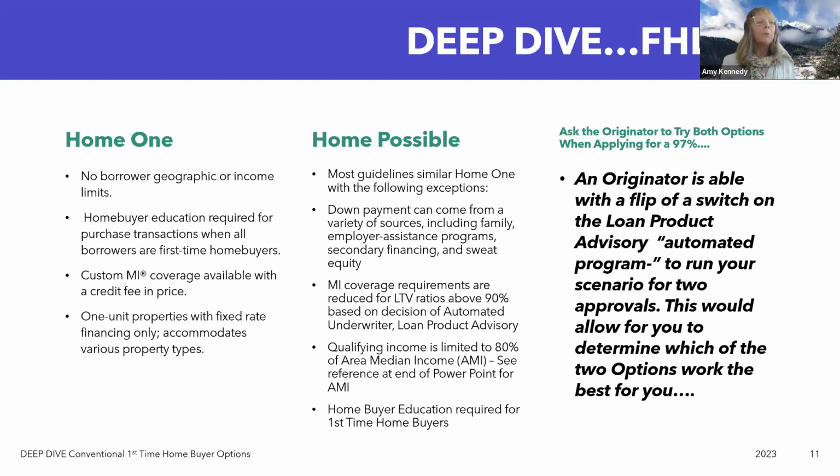The Home Possible, again, is going to be for those people who are applying for Freddie Mac that are at or under 80% of the area median income. The mortgage insurance is going to be a little less. And then homebuyer education is going to be absolutely required for the Home Possible, and it can be based on what the automated system says.